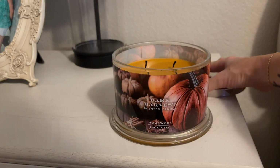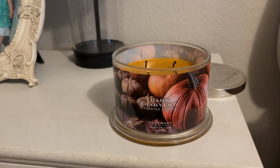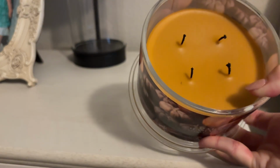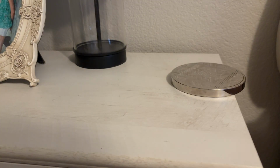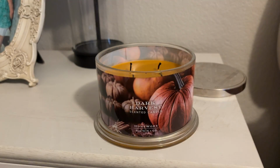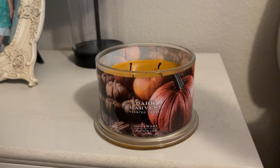It's very much a deep cardamom fragrance. If you know what cardamom is, you will understand what I'm saying here. The cardamom and the amber in this candle are beautiful. That is what I pick up on. I don't get the plum so much when this is burning. No, this is just a fall cardamom and amber fragrance.